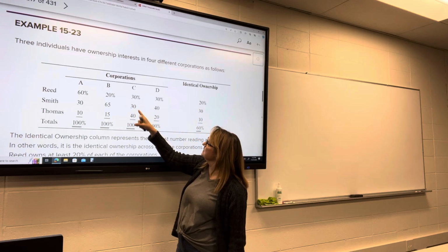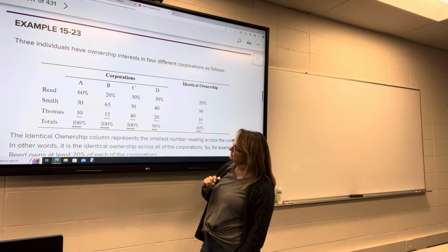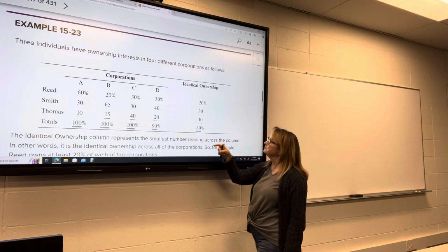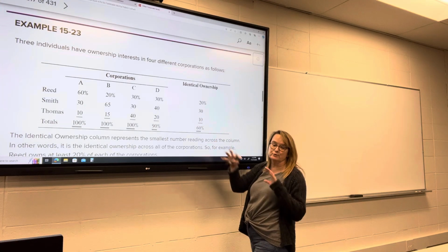The next one is both Smith. Smith owns 30% of each of those, so 30%. And then here, the lowest number is Thomas with 10%. Take the lowest of those and add them up. If it's more than 50, then both of those tests are met.